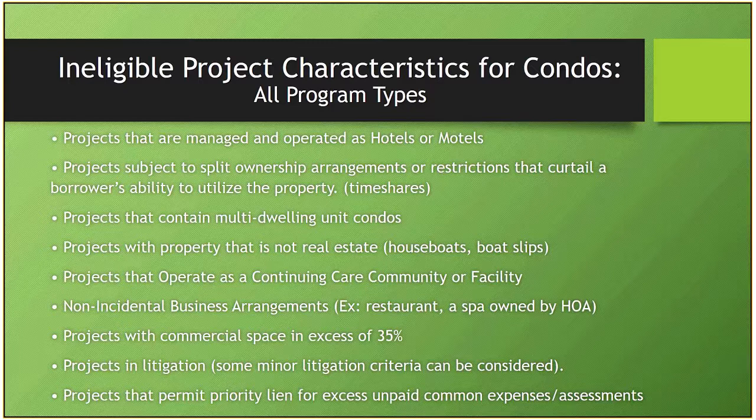Projects in litigation, that is a huge issue, and I see that a lot. Minor litigation is okay. Any litigation that has to deal with the safety of the project, like, for example, I know in Columbus right now, I think it's Hayden Run condominiums, if I remember correctly. They're in lawsuit because the builder essentially built all of the decks to where someone actually fell off of one and they're not sturdy. There's a huge safety issue.